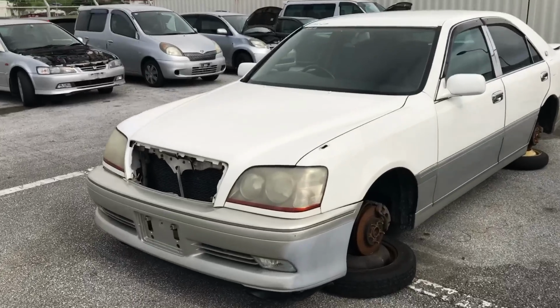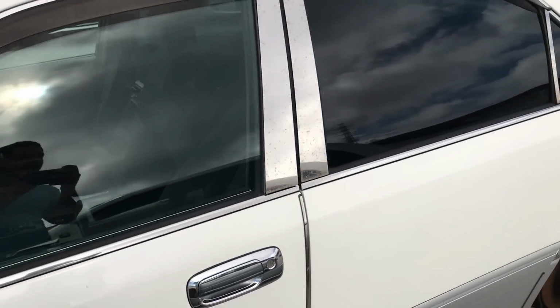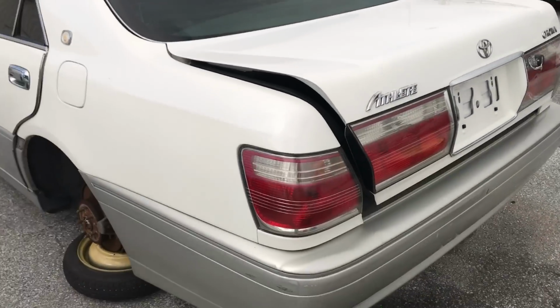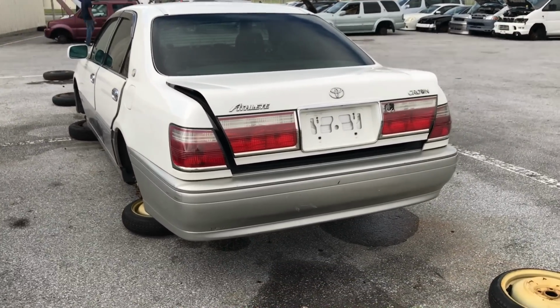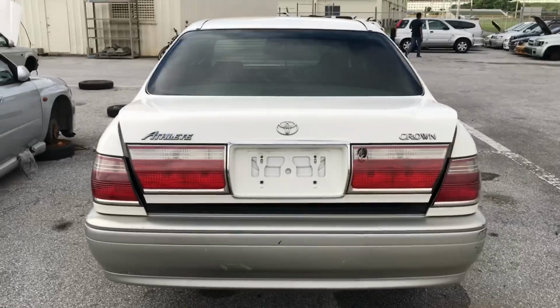A Toyota Crown, and it doesn't look like it was particularly cared for during its life, just by the condition of the vehicle. But it's still sad to see these over here just being junked like this, because I think that they make a really good VIP platform.